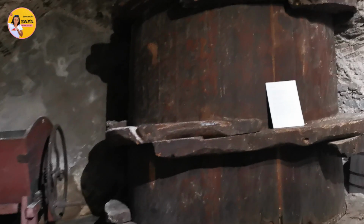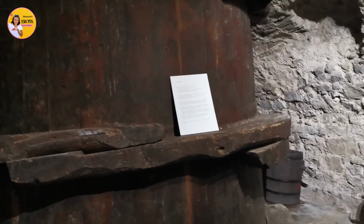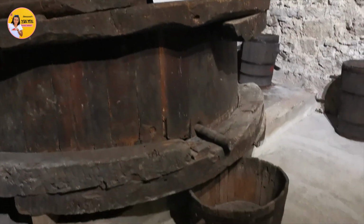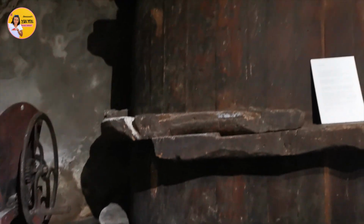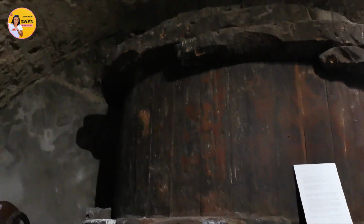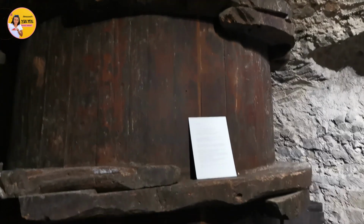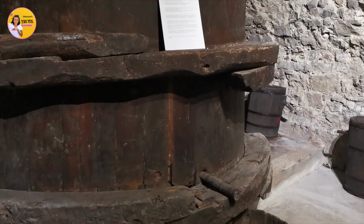Well, the wine isn't made in... Now they're made out of inox. Previously they were made out of wood. Once the wine was squashed, the liquid was put in here, and then until it had reached a certain degree of fermentation, it was put in the barrels. And it stayed in the barrels at least a year or so before you could fill it into a bottle.